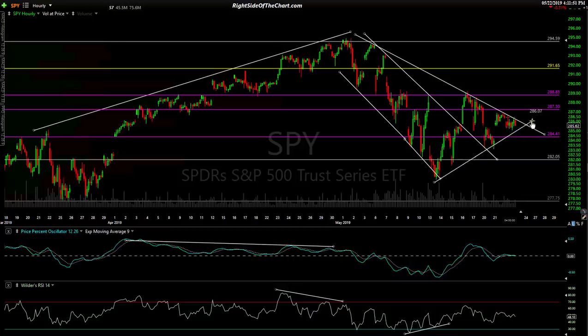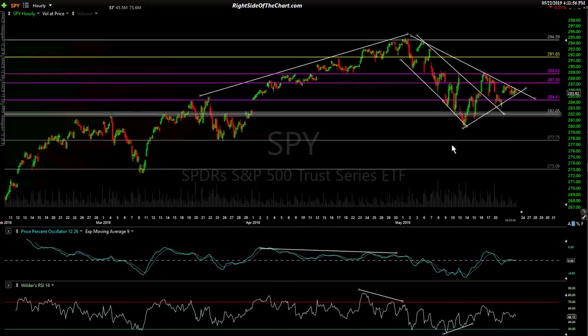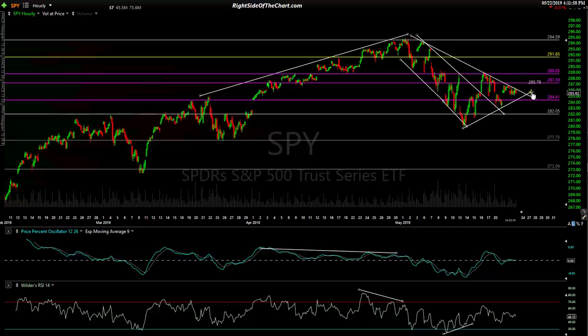But as of now, I'm favoring this line, but again, I want to give it the benefit of the doubt, move that down there, but we don't have another reaction to validate that trend line yet, so I'm going to leave it right there for right now.